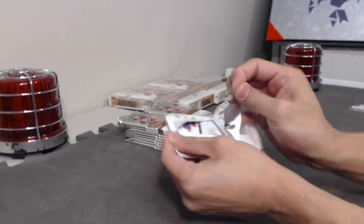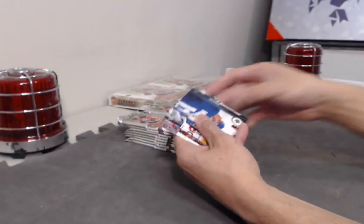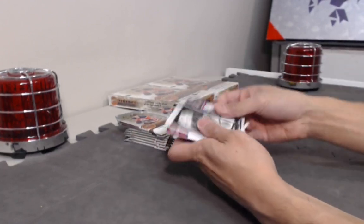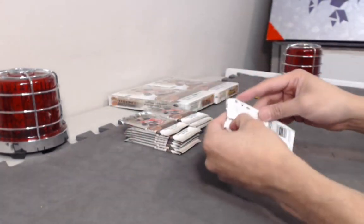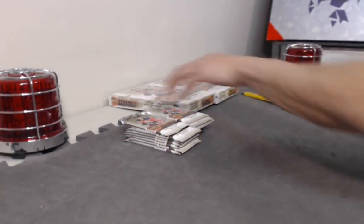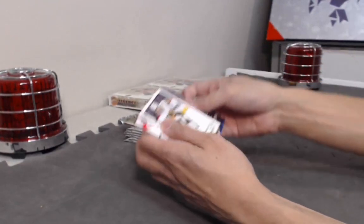Doesn't stop there. There's a ton. Oh, yeah. Young Guns, Brendan Lemieux. Three fluorescence, man. That's not bad. Riley Barber. Nolan Patrick. Canvas, Jonathan Huberdeau. Alex Tuch.